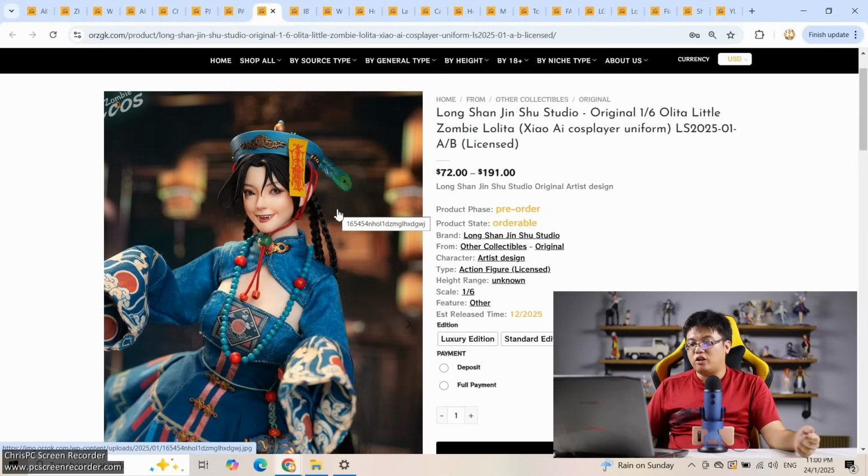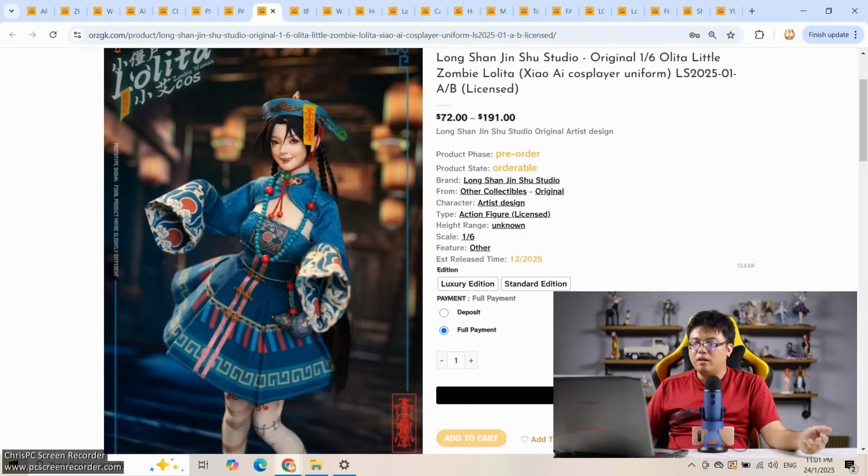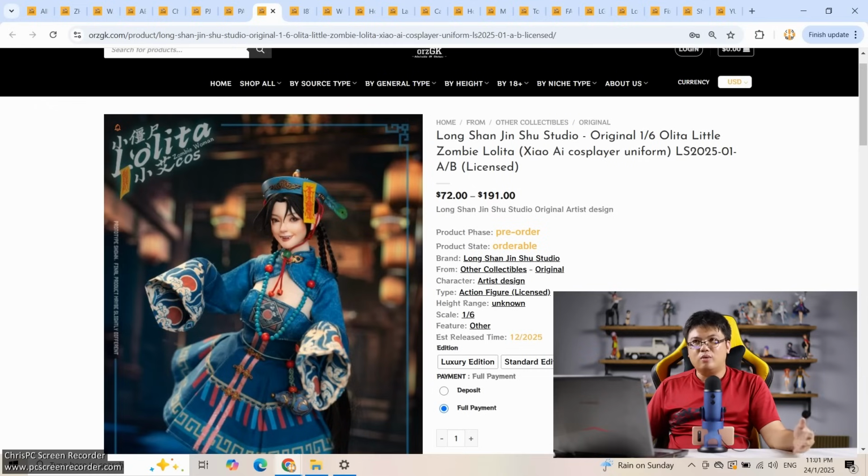And this being an action figure with cloth outfit, it means more parts, more accessories in the box. When you buy action figures, I always go for the luxury, the DX version, whatever it is called. Buy the more expensive version, right? $191 for a 1/6 scale action figure sounds about right. Yeah.